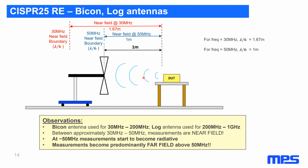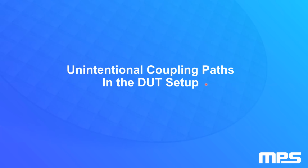So, these are the kind of things that are important for us to consider as we go about trying to debug these problems. Okay, so in the next section, we'll take a look at unintentional coupling paths in our DUT setup.